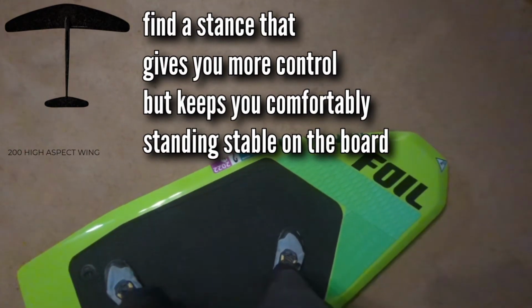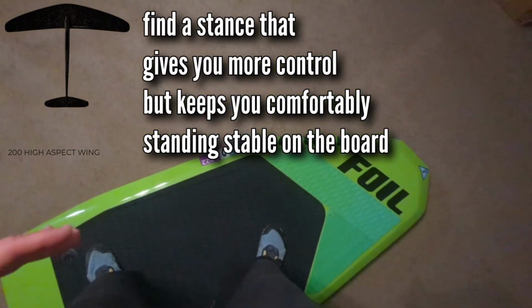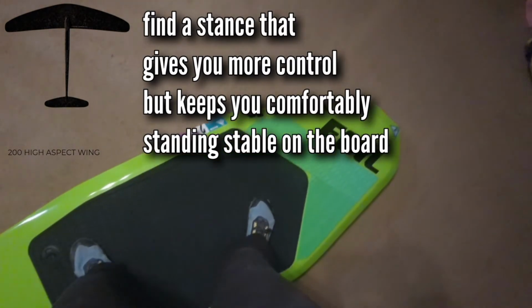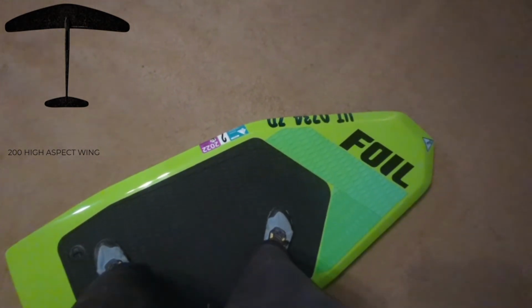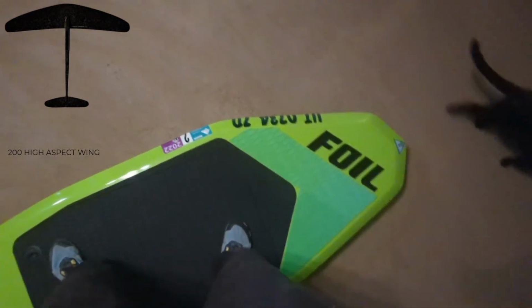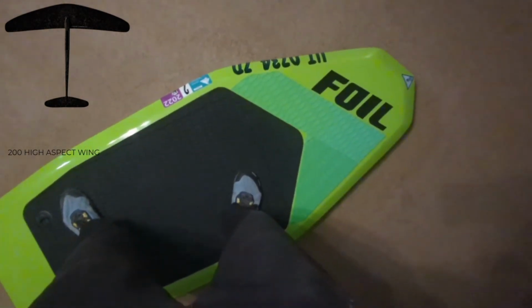And as I mentioned earlier, the 200 high aspect wing is like a glider. It needs to ride at more mellow speeds, with mellow transitions into turns, and having your feet a little bit closer to the center line is going to help ensure that you're doing that. Then once you get a little more comfortable with the feeling, you can potentially move your feet to a different spot for riding when you get more advanced.